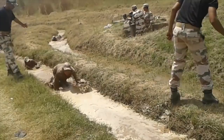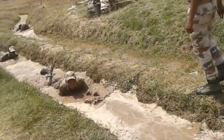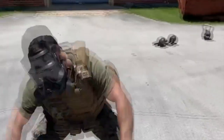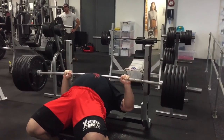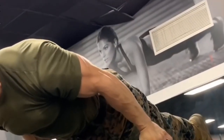And then came the training. I mean, we had some absolutely intense training. Here's me and a couple of my buddies at a commando course that we ended up doing. There's me with a weight vest there, with the respirator on, tire flipping, just some really hardcore stuff. Now here's me bench pressing 265 kilos for reps. I mean, you name it, we've done it.